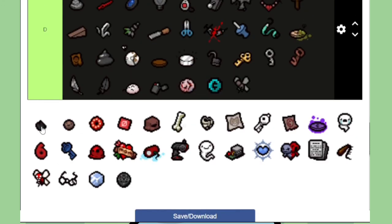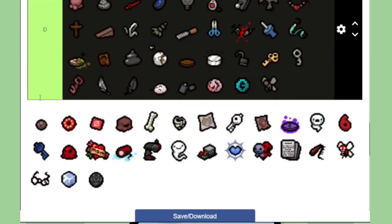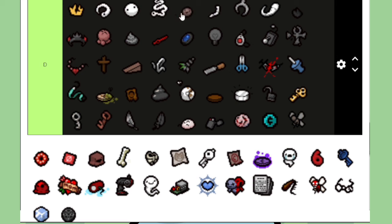Azazel's Stump. Very bony, very boring taste. Whatever that little dude is, he doesn't look like he tastes very nice. Put him above the bones. How about that?